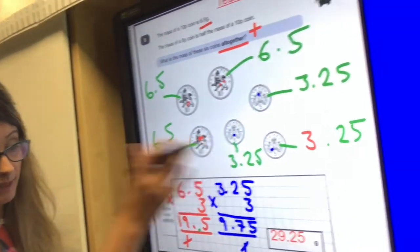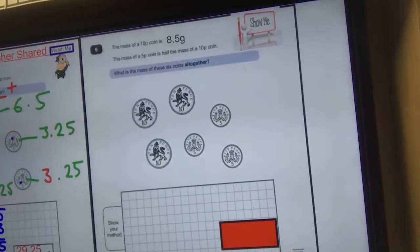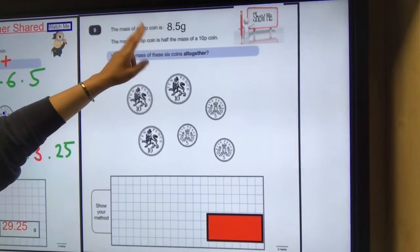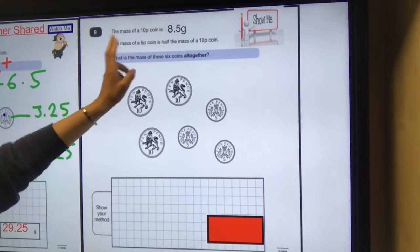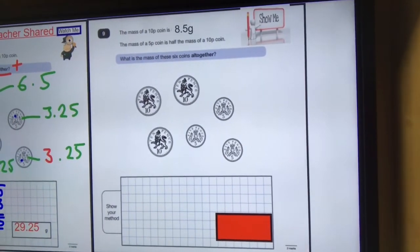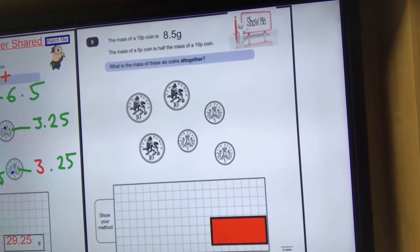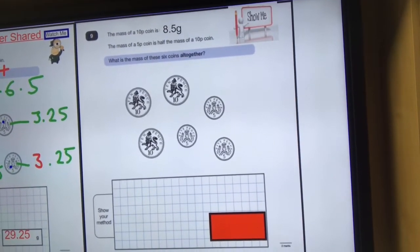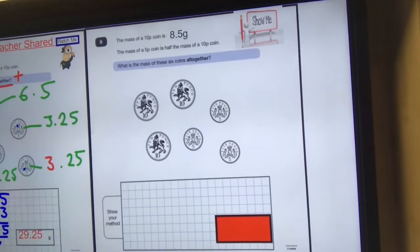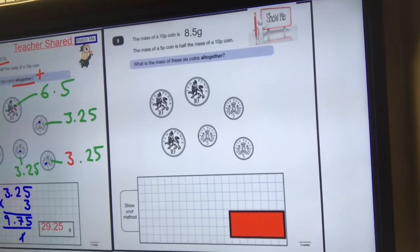What I want you to do now is have a look at this question, which is the same question, the same layout. I've just changed the mass of a 10p coin. So this time I've given it a mass of 8.5. You then need to know that the mass of the 5p coin is half the mass of the 10p coin. So what you can do is pause the video at this point, have a work through that on your own, and then I will reveal the answer in a couple of minutes. If you need to, boys and girls, go back, have a look at Mrs. Gale's modelling of the previous question, just to remind yourself of the steps.